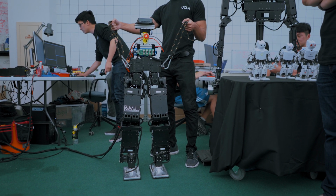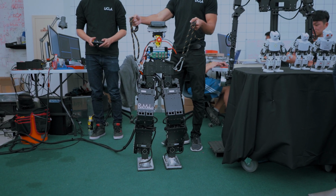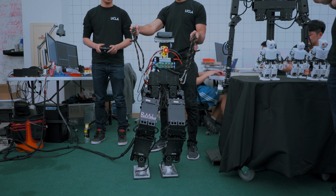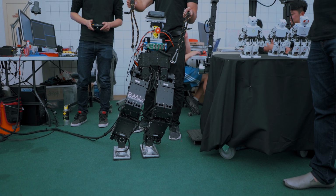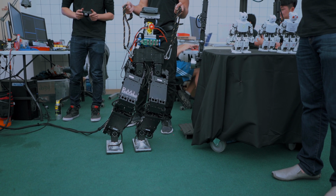What you're seeing over here is all brand new. It happened in the past few days. Wow. Let's see. It might not work, which is okay. If it doesn't work, we learn from it. Okay. So I'm telling it to move its weight onto the left foot, and I think if I do this, we can actually have it.